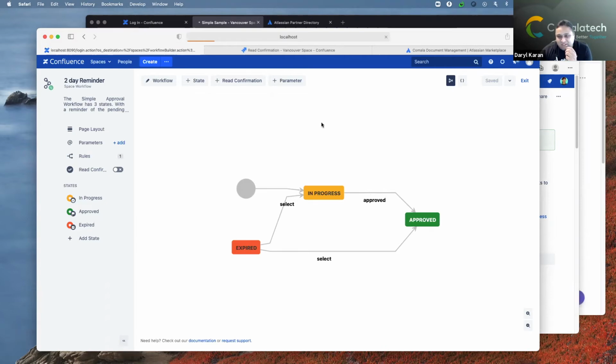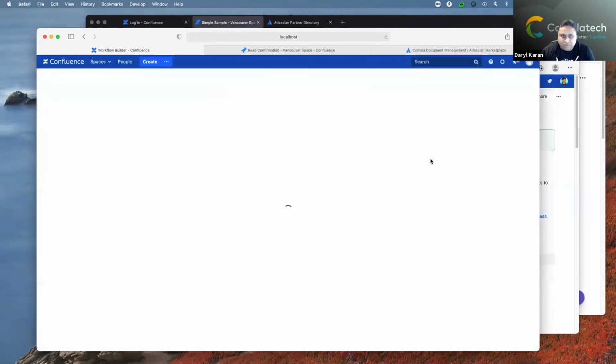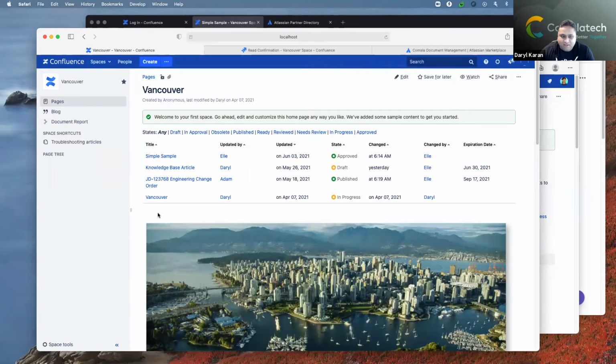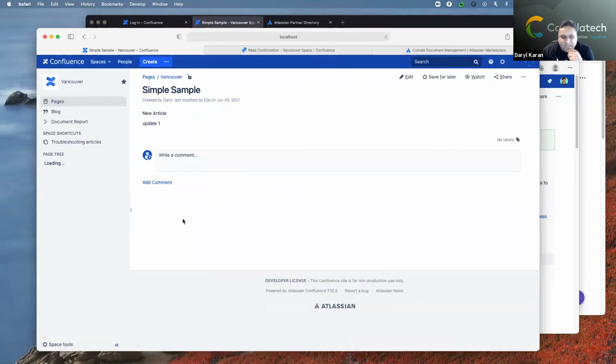So what I will do is move over to my server version, because that's locally installed on my instance, and we'll just go through the basics of approving and reviewing content and show you what it looks like to users. And then 90% of the app functions exactly the same way. So that's the nice thing about it. So we'll go back. I still have the same spaces, my cloud and my server version or DC version have the same names, same page names.